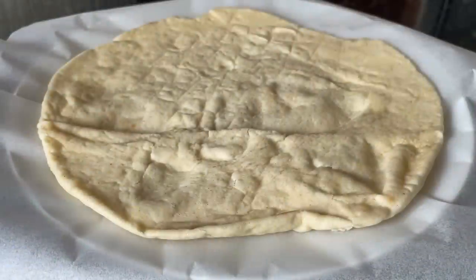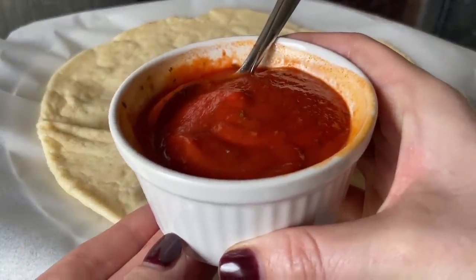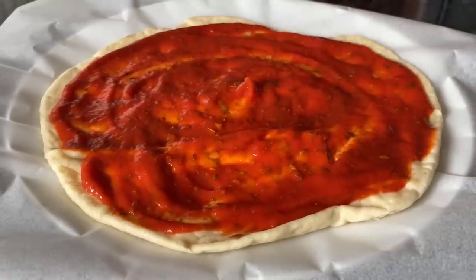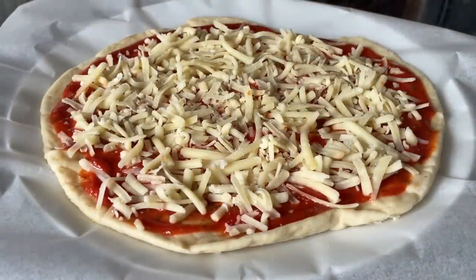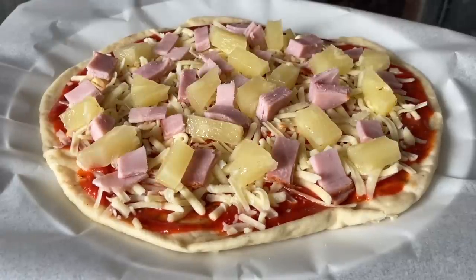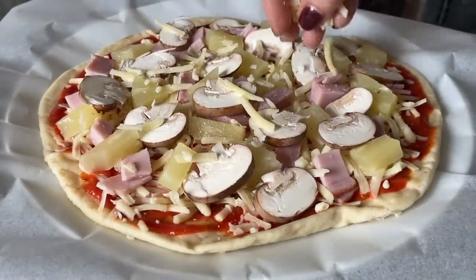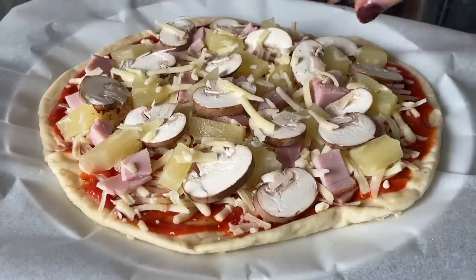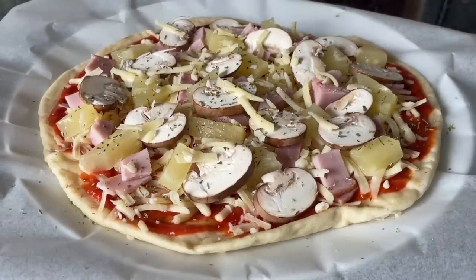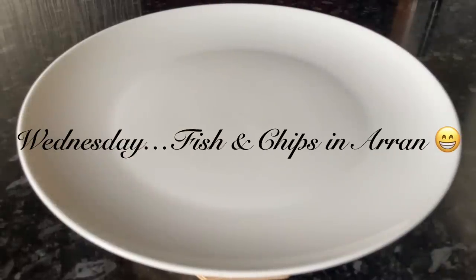So I just started off with the base. I popped them onto some greaseproof paper just to make them easy to move around, and then some pizza sauce on the bottom, and then some cheese, and then some smoked ham, some chopped up pineapple, and then some mushrooms. We do love ham, pineapple and mushrooms. And then another wee bit of cheese on the top just to hold it all together, and then some Italian herbs, and then just into the oven, and it was delicious. Very simple.